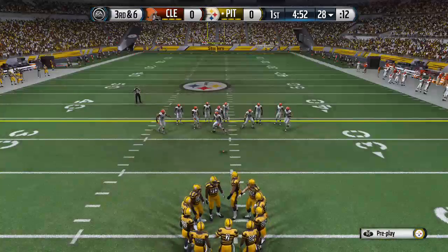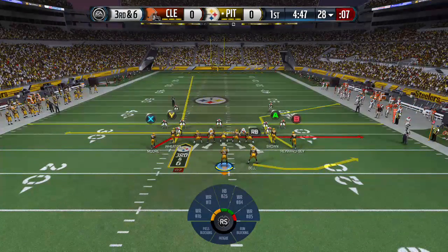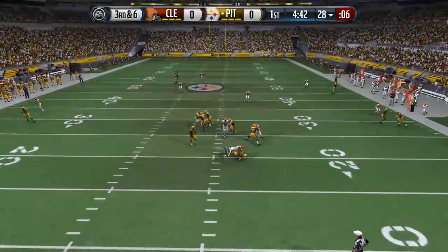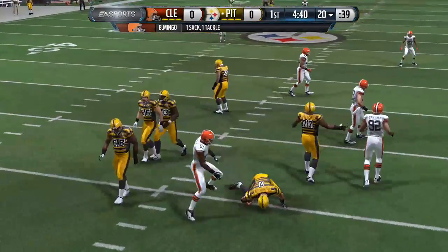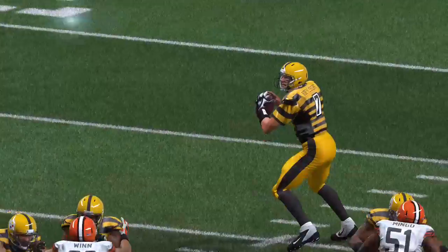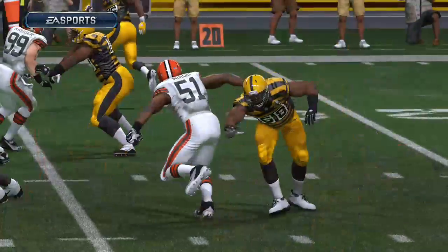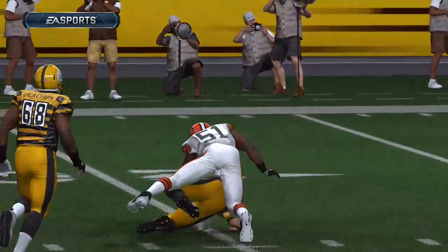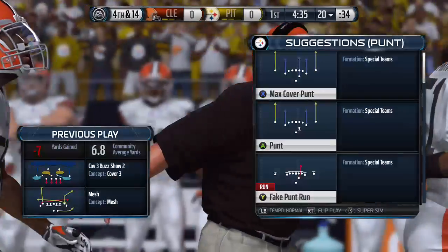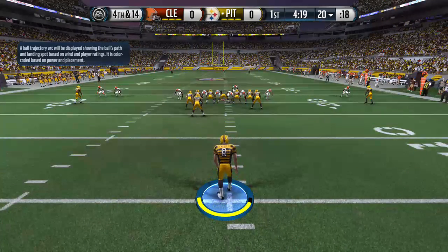They still face 3rd and 6, even after that last successful pass play. The Browns will come out in the dime. Roethlisberger's going to take it from the gun. And they sack him on 3rd down, and they force the quick 3 and out. Well, the defense has got to be excited. Anytime on 3rd down they make the play, they get pretty fired up. But when you sack a quarterback on 3rd down, that is one happy and emotional defense right now. And the Steelers are ready to punt this one away.